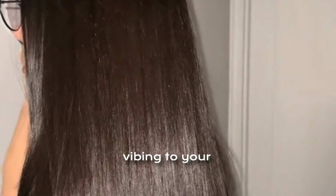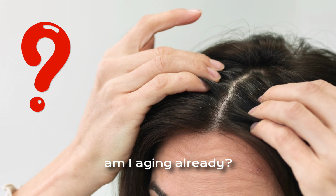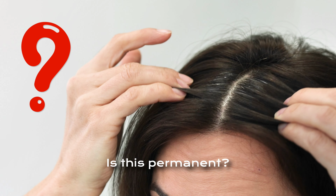Okay, be honest. Have you ever been casually brushing your hair, vibing to your playlist, maybe even feeling yourself in the mirror? And then, bam, you spot it. That little rebellious strand staring back at you like, hey girl, I'm here now, deal with it. Yep, a gray hair. Instant heartbreak. And you're like, wait, am I aging? Already? Is this permanent?